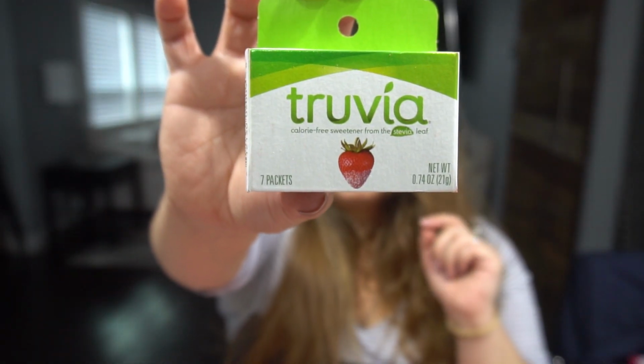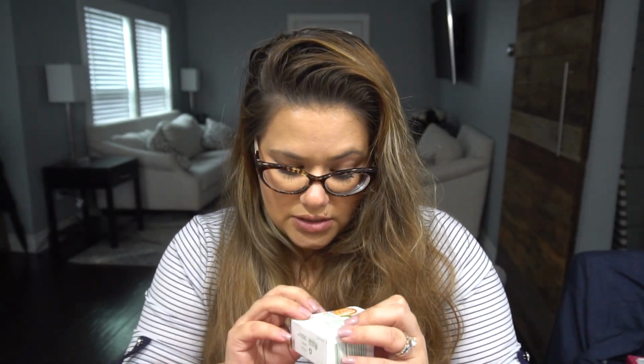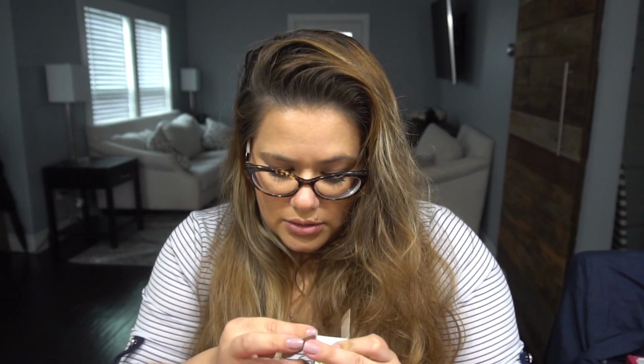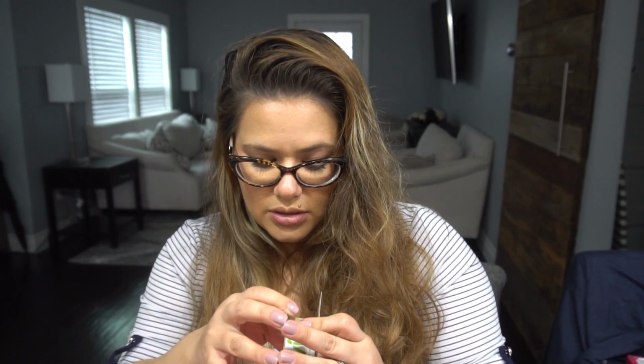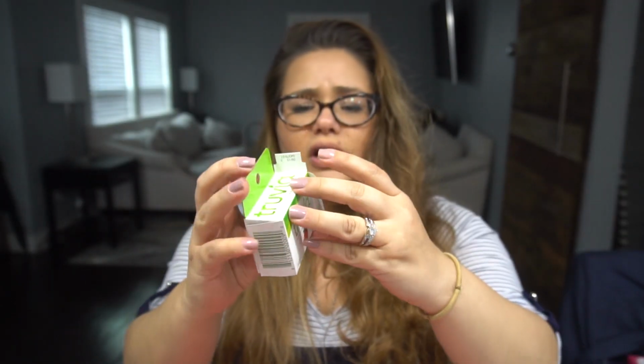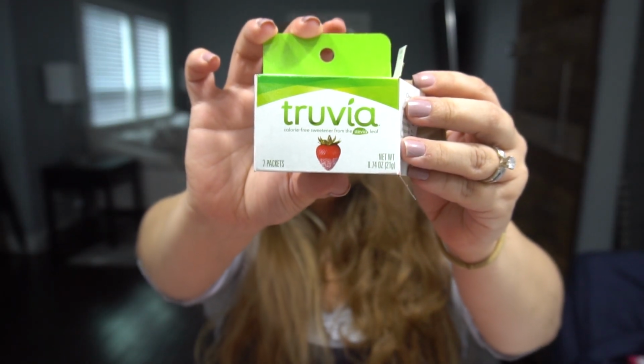So next thing we have here is Truvia sweetener. I know that everyone has heard of Truvia, which is, I believe, stevia. It comes from stevia. So 1 Truvia sweetener packet provides the same sweetness as 2 teaspoons of sugar. So yeah, it's a few, 1, 2, 6, 7 little packets. So it's good, definitely a good travel size, in case you just put one in your little purse.